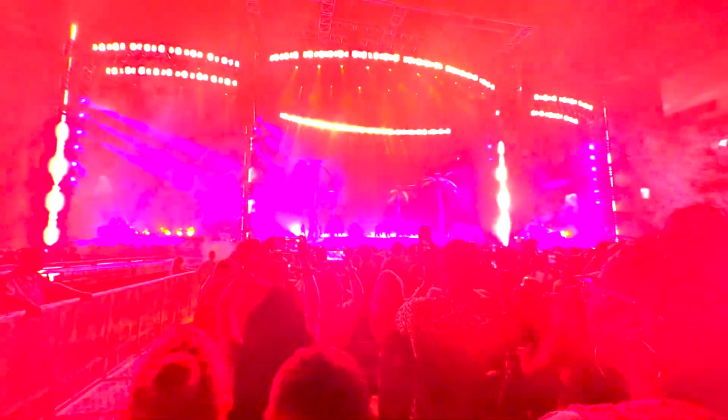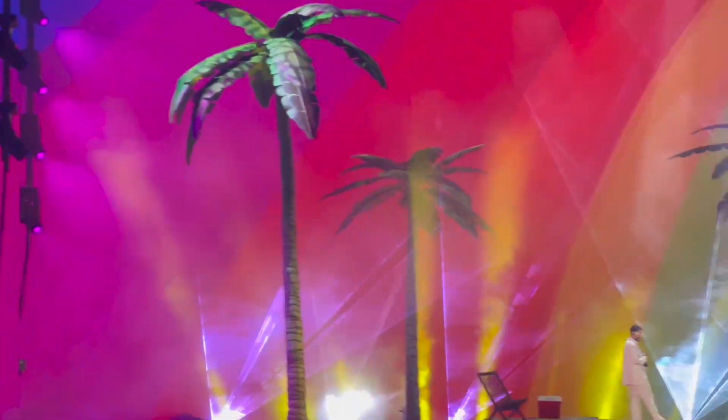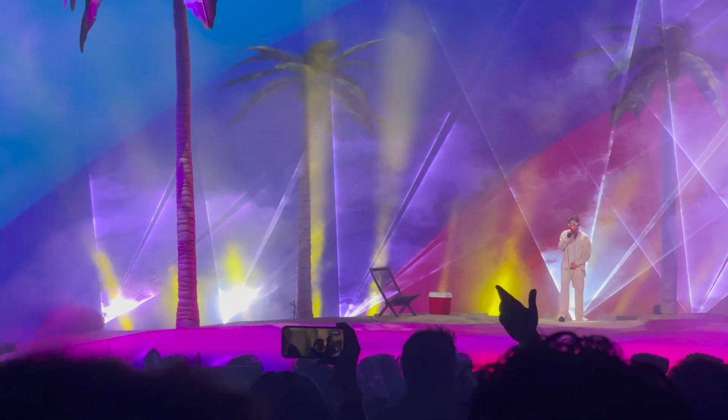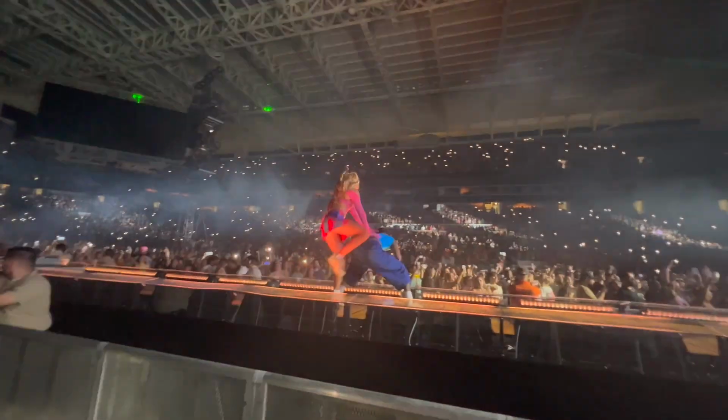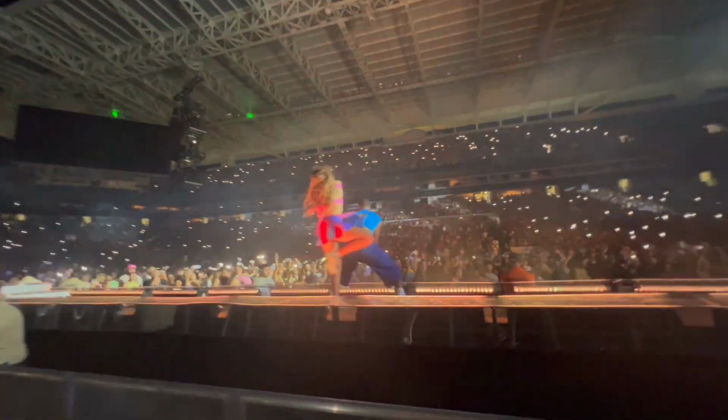This show in Miami was so good that I decided to go to 2 more events. I ended up going to both of his New York shows at Yankee Stadium, and they were worth it as well. Unfortunately, we had to leave this show early because we had an amazing opportunity that was given to us.